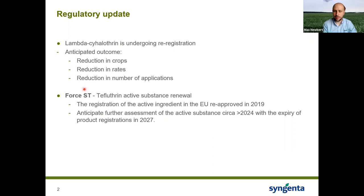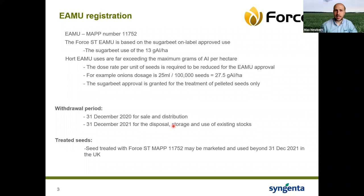The active substance tefluthrin went through in 2019, got reapproved, and we don't anticipate any further assessment until 2024 and then product re-registration in 2027. But focusing in a bit on Force itself, we have faced some issues around Force for the EAMUs. When re-registration happened for the AI, we got a new MAP number for Force ST, and as such we would have had to move over any of the minor uses onto that.